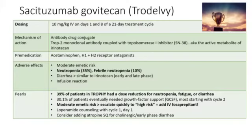Sacituzumab is another drug that we use for metastatic bladder cancer. This is indicated for subsequent line therapy, so at this point, patients typically will have had prior chemotherapy, immunotherapy, or enfortumab beforehand. It's another antibody drug conjugate, also used in breast cancer. The initial indication for this drug was breast cancer. This is a TROP2 monoclonal antibody coupled with a topoisomerase 1 inhibitor, SN38, which you may recognize as the active metabolite of irinotecan.